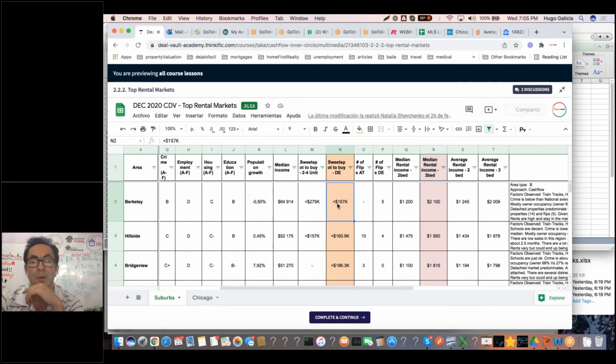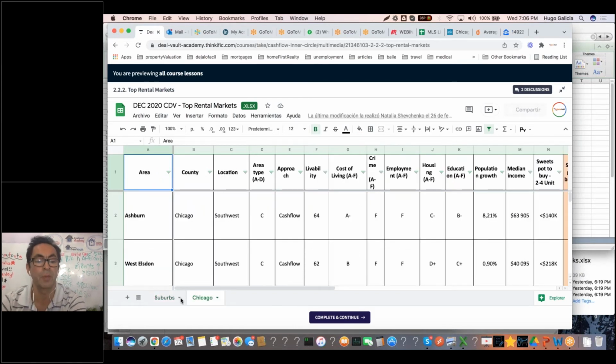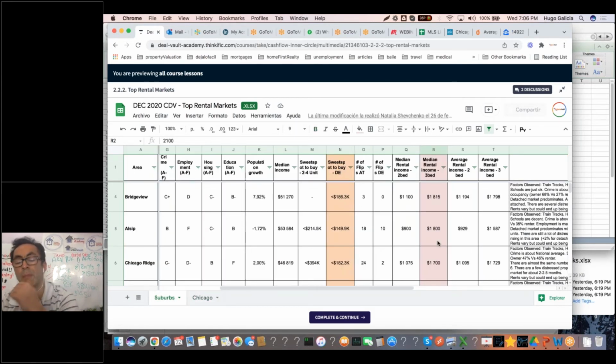So purchase price in Berkeley, 157, yet the rents are over 2,000. Obviously, there's going to be a challenge finding properties in these neighborhoods for the same reason, right? Investors are looking to buy rentals in these particular neighborhoods because they will maximize their return on investment. So we'll make this available if you don't have this one, because that's just going to simplify your investment pattern.